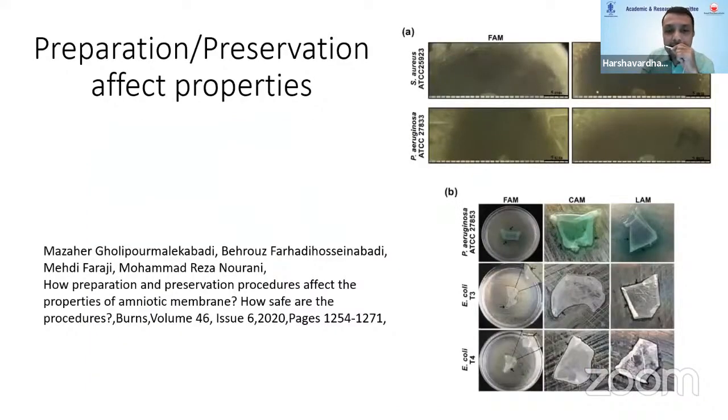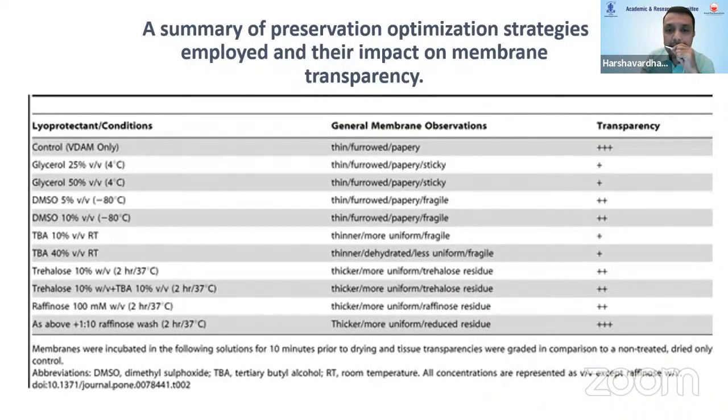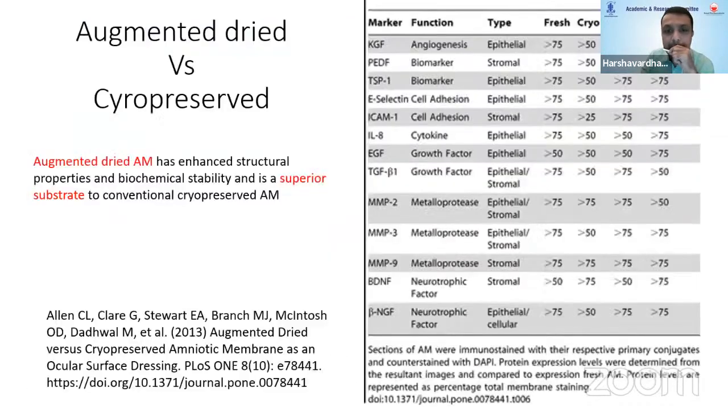This paper says that there is a change in the properties of the membrane based on the type of preparation and preservation. The membrane could become thin, friable, papery, or thick and uniform, and the transparency can also be affected. In addition, the biological properties can get affected because of these preparation techniques, and it has been found that the dried membrane is much more superior to the cryopreserved membrane.